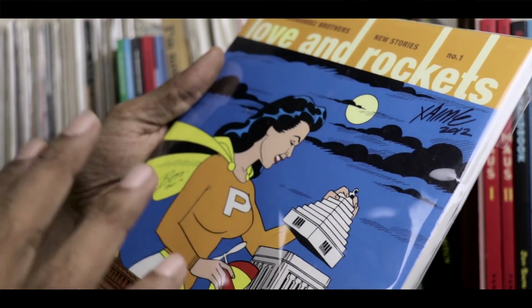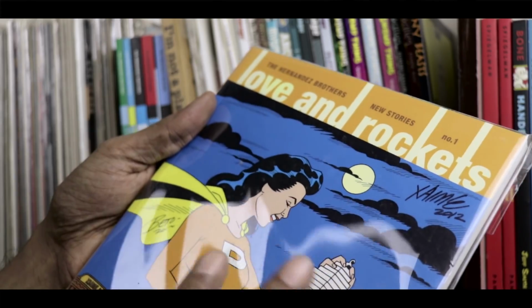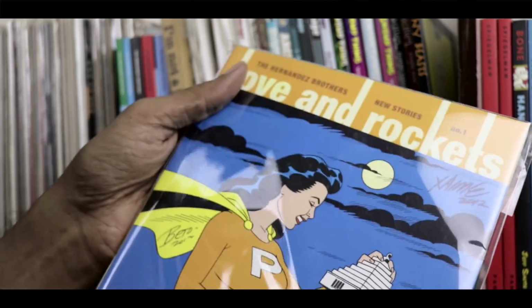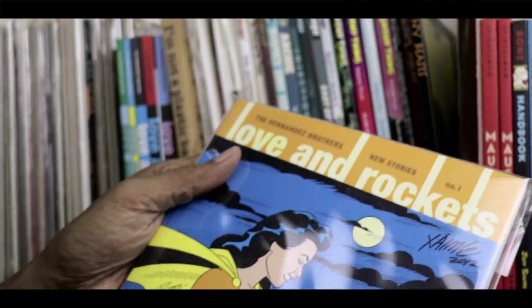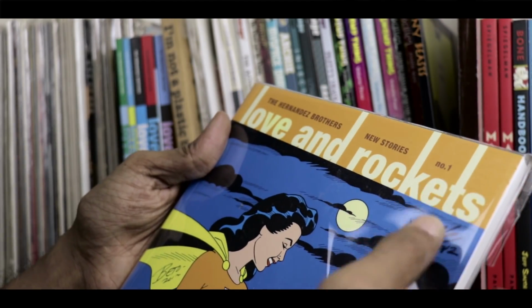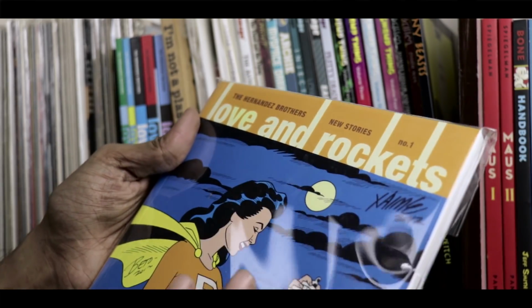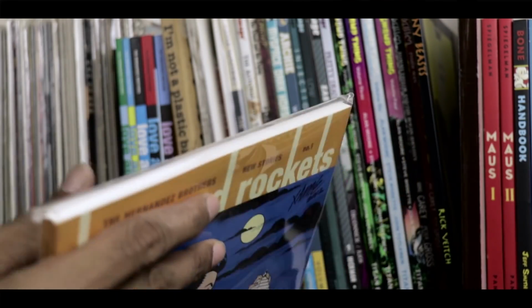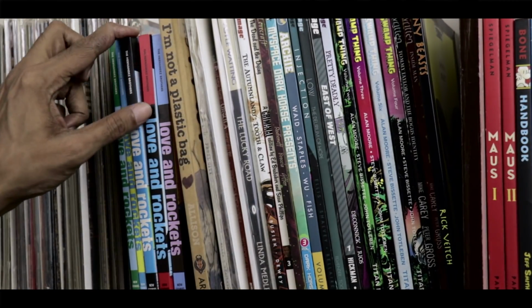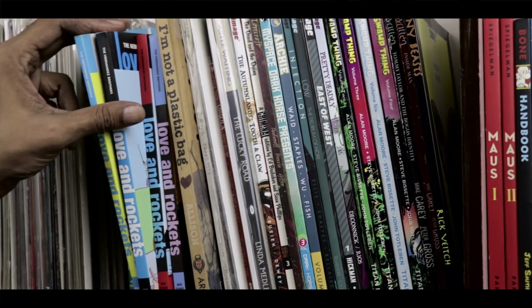This is actually the third series. The first series was magazine sized, the second was comic, and the third series are these square bound volumes that came out once a year. This is the only one of them that's in plastic because it's autographed by both Jaime as well as Gilbert, signing as Beto as he always does, and that's why I took the care to put this in plastic, whereas the others just sort of stay out here without any other protective covering.